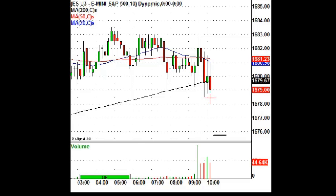Price is taking its time to get down there, so we'll just see how this plays out, but I do expect a move down into that level. That should be a pretty decent area overall.